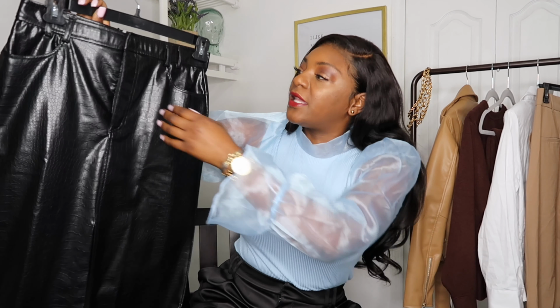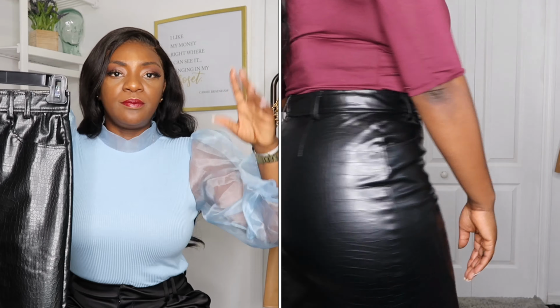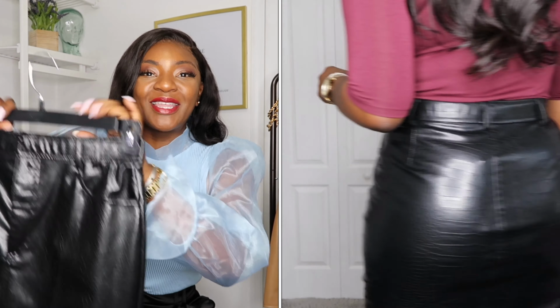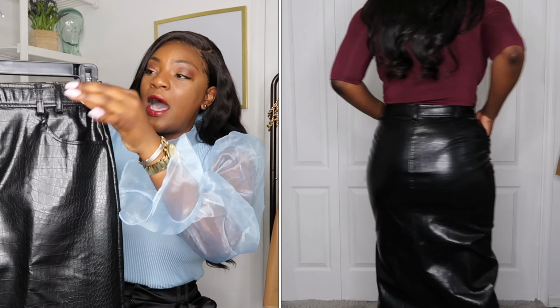My driver's license says that I'm 5'8", 5'9", so that's what I'm going with. But it is high, not to the point where it's showing too much skin or where you would feel uncomfortable. Because I would wear this with a high-waisted boot, I wouldn't worry about showing too much leg if that was a concern for you. Again, this is a faux crocodile material. I'm probably already modeling this for you all, but it's got the front exposed pockets.